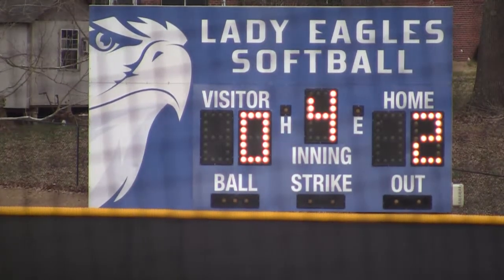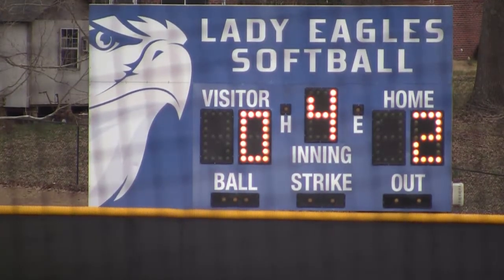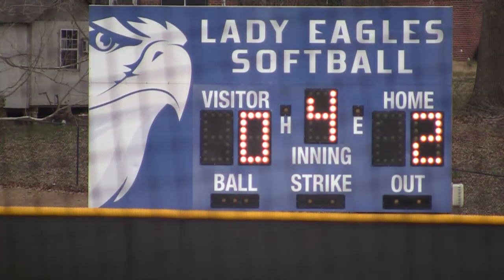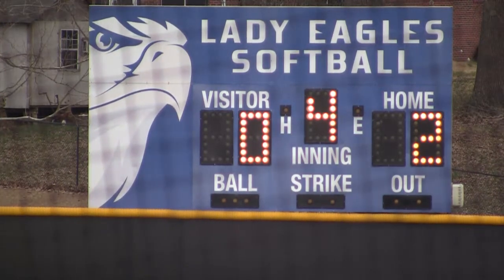In the top of the fourth for South Gibson, no runs, no hits, no errors, and nobody left on base. The score at the end of 3 1/2 innings of play, Jackson Christian 2, South Gibson nothing. Let's take that timeout.